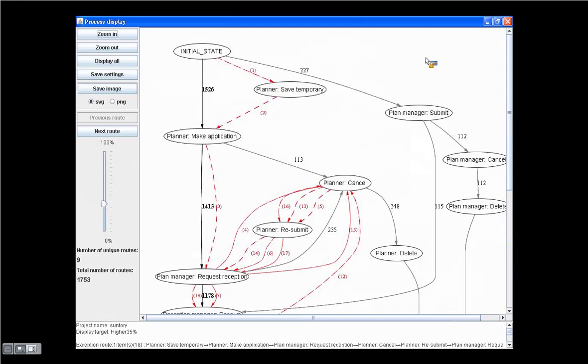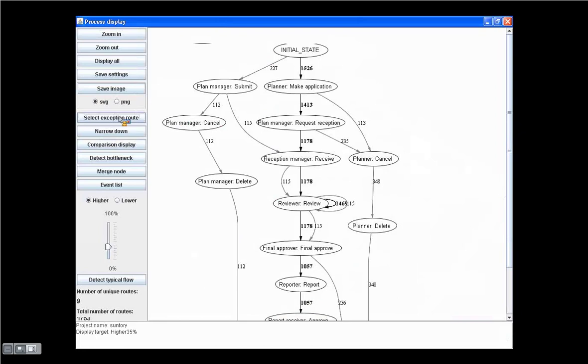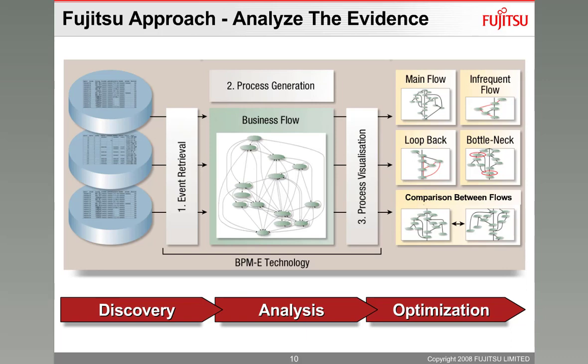There's a number of other ways that you can explore. You can look at time-based analysis. You can search for bottlenecks. You can compare two different displays side by side. But probably the best way to show that at this point is to go back to the slide set because I've got some examples in here that are drawn up, which I think give you an idea of how people have used this in the past.